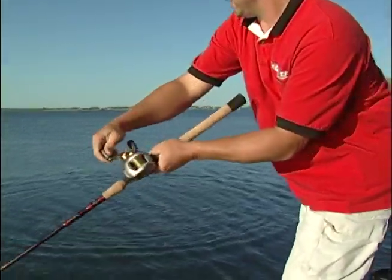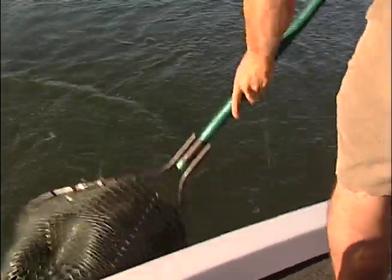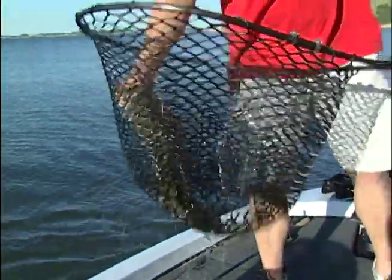All right, coming up again. There she goes. Let's get this, man, big, yeah. Net. Don't want to lose a fish like that. Coming up again. Stay down there. This is big. I thought we'd have big fish today, but this might be a little big. Yeah, I think you may have done it on that one.